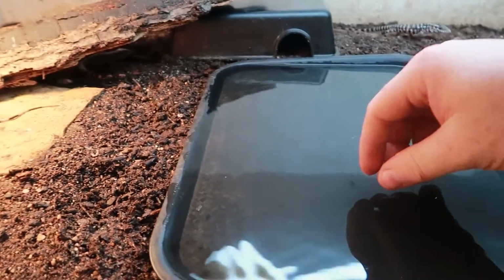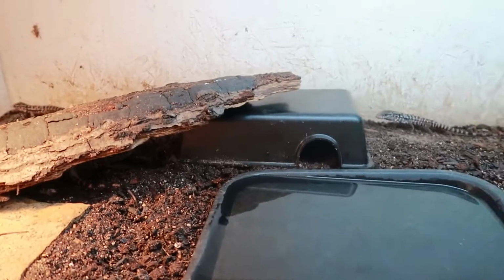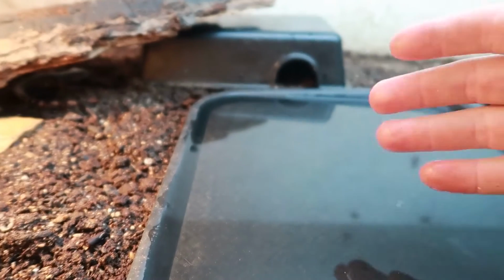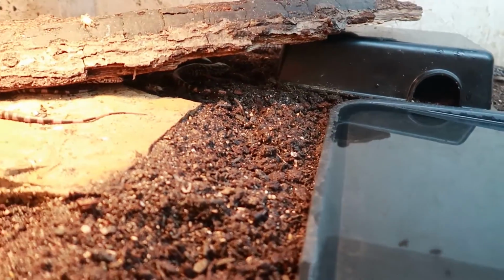I do have to change it out once a day, because they dig and dirt gets in here. And then I start the babies off with the hide on this side of the enclosure, not over here, just to keep them a little closer to the basking spot and keep it a little warmer. But yeah, I keep this in here for about the first week, and then I exchange it for the big hide that goes over here if they're not moved outside yet. So that's just a quick update on the pumpkin and mako clutch.